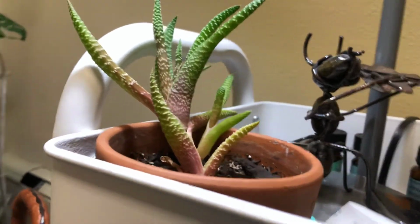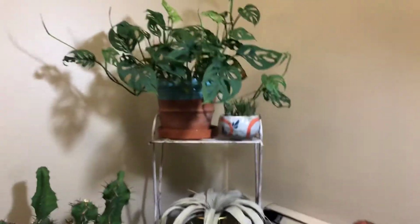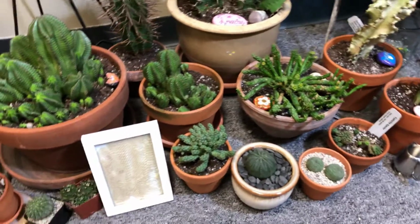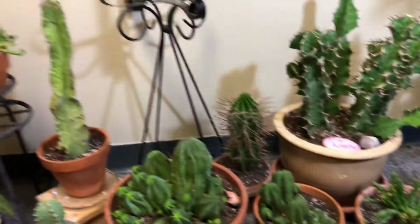Got it from an antique shop. She thought it was a cactus. No clue, but it's fun. Well, that's all my plants, pretty much, except for the few that are at my husband's house, but enjoy my collection.